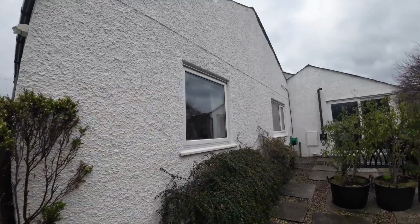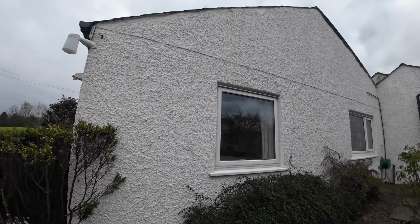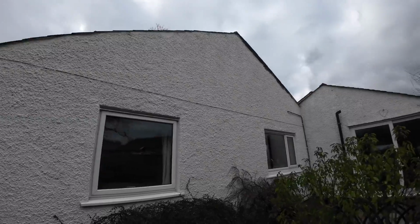And this side was bad. It's really brightened it up well. Well, we're very pleased with that.